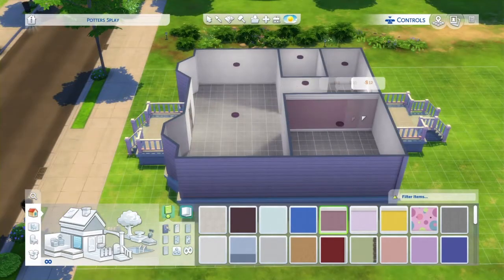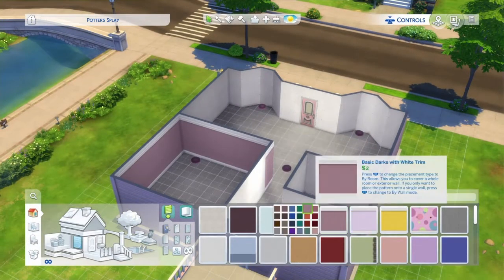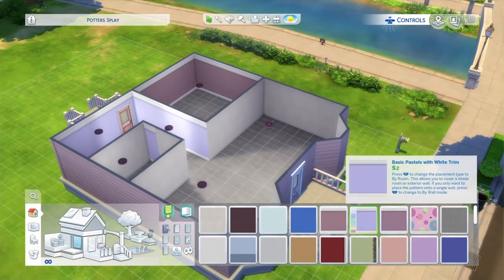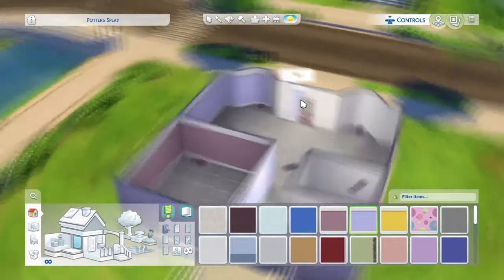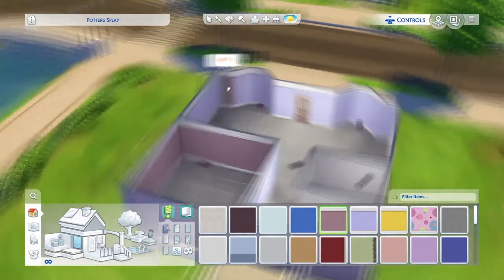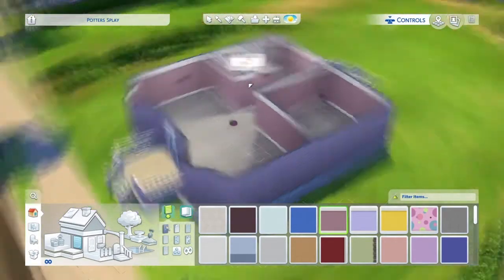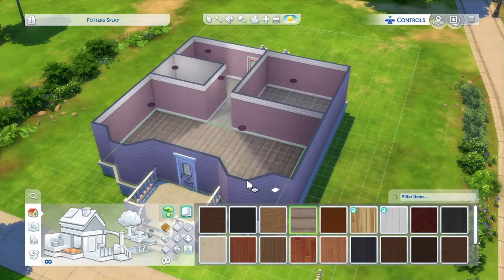There I am, just putting in lights, and then I'm starting on the wallpaper. So I decided to go with this slightly darker pink because I thought it would make it look good. Then I did this purple, and I think I decided against the purple. Yeah, it looks like it went back to the pink and decided to do pink throughout the house. And I really do like that color. I think it fits the house very well. It's like a pinky purple, and I love it.